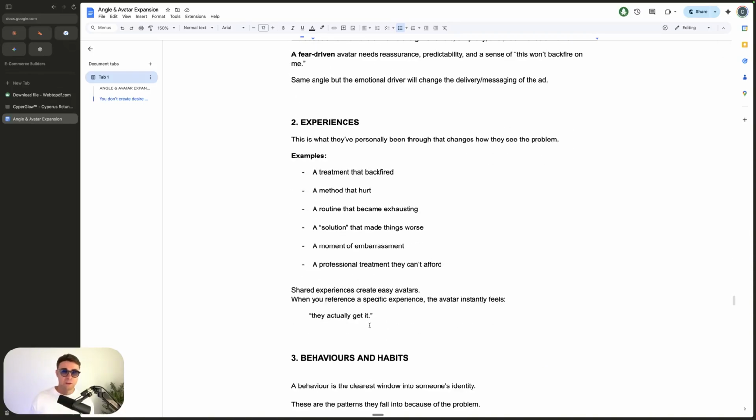Now, the second category is experiences. This is what they've personally been through that changes how they see the problem. The examples I've got here are a treatment that backfired. We know that with laser hair removal, people will get dark spots, or it will cause skin sensitivity. Then a method that hurts, so we have people getting chemical burns, for example.